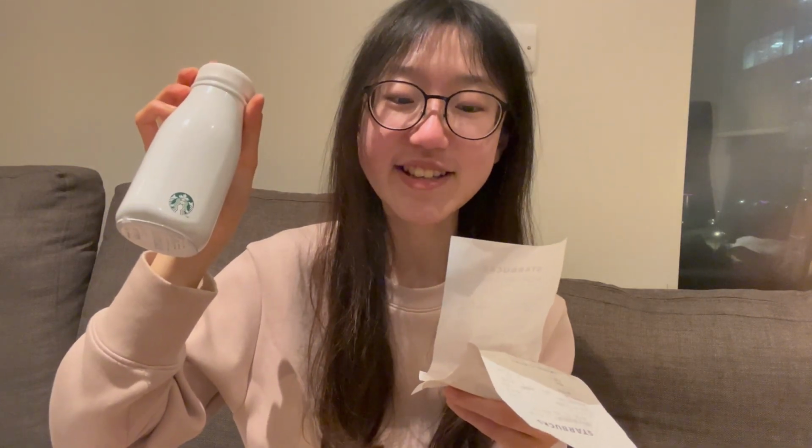1,682 yen without tax. With tax, it's 1,850 yen. And then for this bottle, the milk bottle one, this one was 3,455 yen without tax, and with tax it was 3,800 yen. I will try to link these down below.